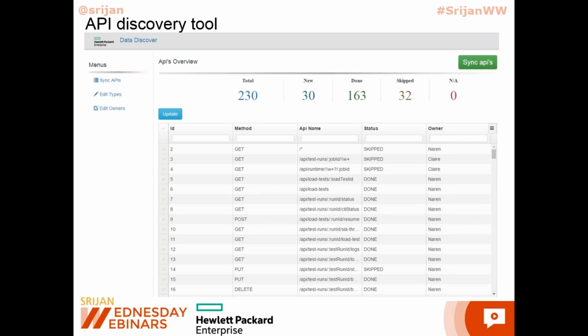For example, let's take an example. Each time that one of the APIs is added to the product, then we just give an owner. This owner is responsible to write the automation. And where you can see done in the status, it means that it was automated. And sometimes you can see skipped because it was deprecated. And you can see the total of the APIs, how many new ones should be automated, what was done and what was skipped.